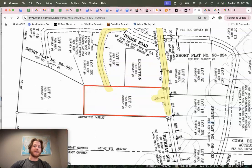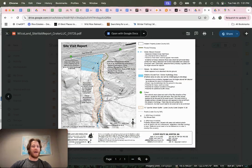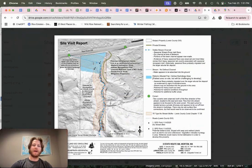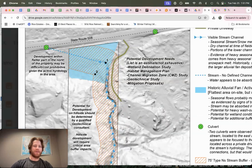And the reason I say that is because we originally had a wetland study done, a preliminary wetlands report. And so I'll share that with you now as a good time to talk about it. So if I zoom in, development within flatter part of the north of the property may be difficult, cost prohibitive given the active hydrology. So there's some hydrology in this area. Okay. That's not abnormal. This is Washington State. There's ways to mitigate that. There's ways to put fill in.